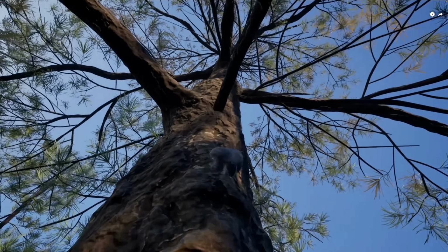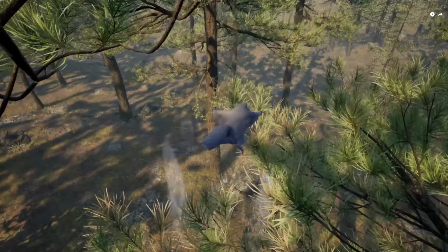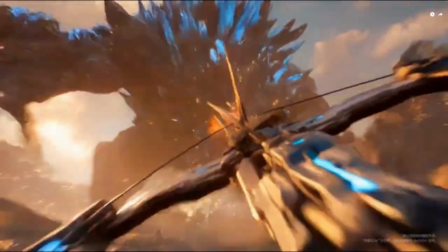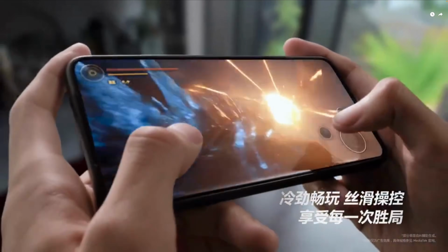And that shows with the 4 million plus points on Antutu benchmark. And then there's the efficiency, which is consistently showed in battery drain tests. And we'll talk about battery soon. Both have outstanding batteries, but there's a clear winner. And it's not Vivo.